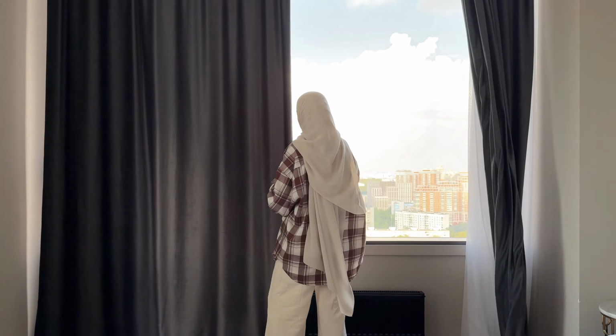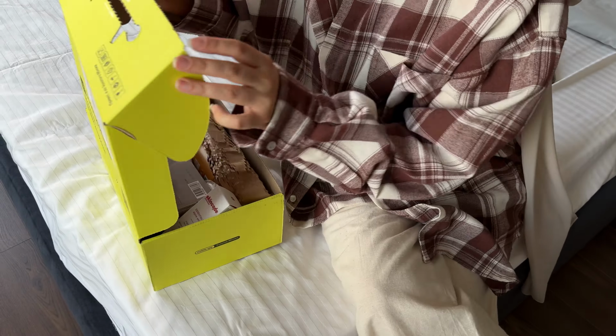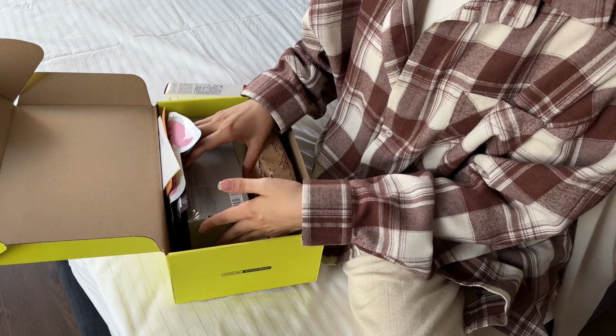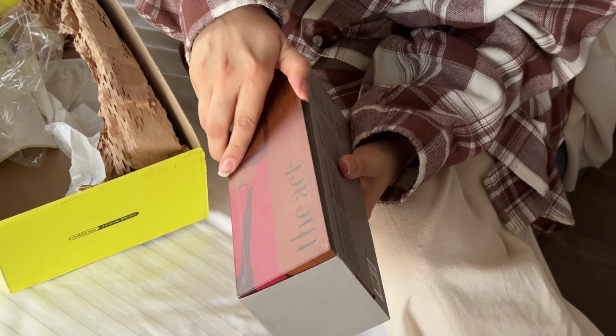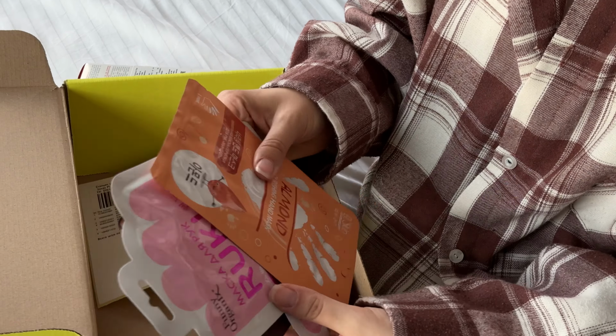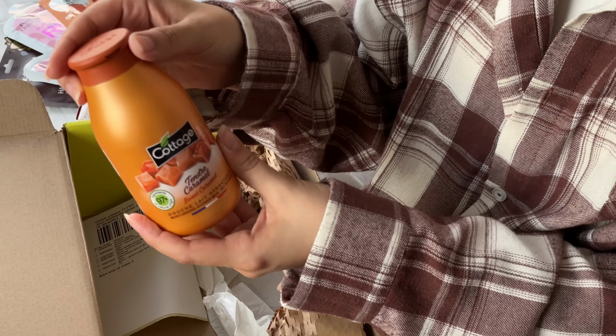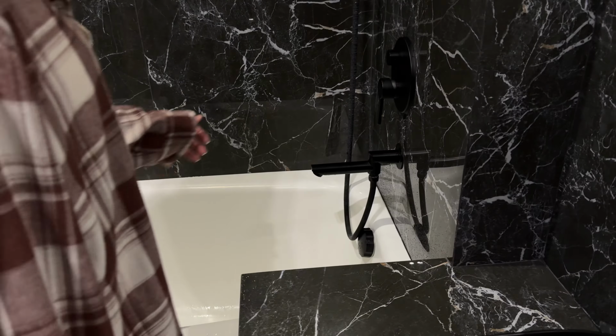Good morning, guys. I'm planning to spend this day at home. Let's start it by unboxing my order from Golden Apple. I got these body scrubs, hand masks. I love hand masks, by the way, especially the ones that come with gloves. And this TikTok viral shower milk, we'll test it today.